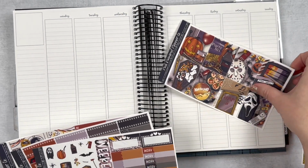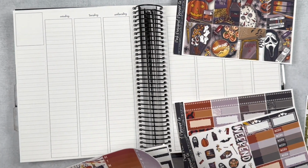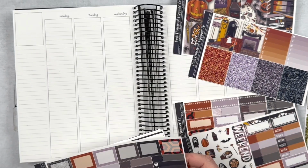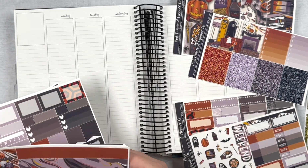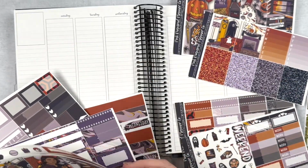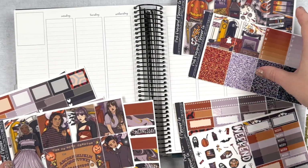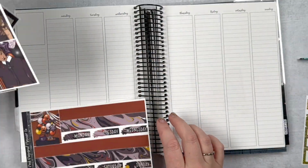Okay, so we got full boxes. We got full boxes galore. I love it. Which also means that my sidebar is going to probably be pretty filled with everything. Oh, look at that. That's cute. Oh, look at that sampler page. Okay. All right. Let's see what we got going on here. So much, so much, so much.